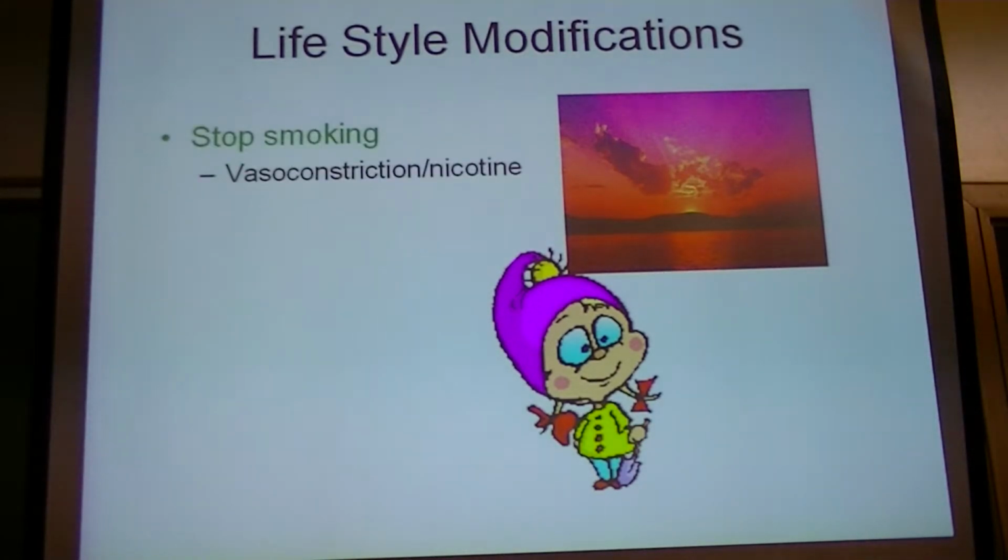Some of the things we can do is stop smoking. Smoking causes our vessels to constrict. The reason our blood pressure can be higher is because the vessels are smaller and it puts more pressure on the vessels. Because when we talked about vital signs, we said it's the pressure against the vessels, and the top one is when the heart beats. So if you stop smoking, your blood pressure will be lower. And nicotine also is a constrictor.